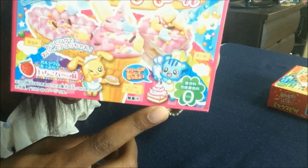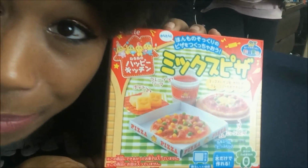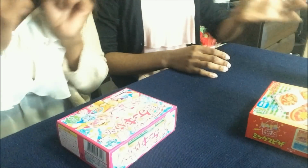I'm nervous, okay. I'm gonna start by opening this packaging. Oh, it's so cute! Look at the bunny! And a little, I don't know what it is. Bear? Tiger? I don't know, it's got stripes on its head. I feel like it might be a tiger. Cute! Look at this one. Ooh, pizza! Y'all know I love pizza! Oh my god! Okay, I don't want to destroy the packaging. It looks really cute.